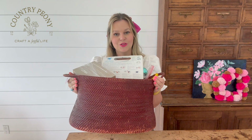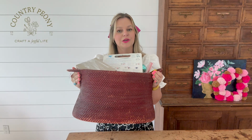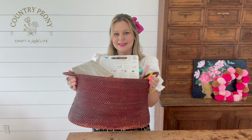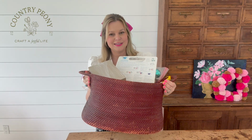And I just want to let you know, the way that I clean baskets is I spray them with disinfectant. I really wipe them down really, really well. And then I normally let them dry in the sun. The sun kind of helps clean them just a little bit. And then I do whatever I want with them. So stay tuned to see what I do with this one. Let me show you what else I found.